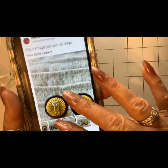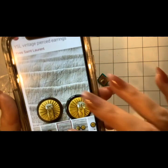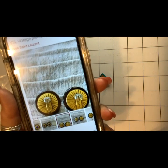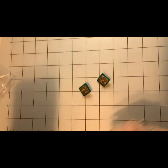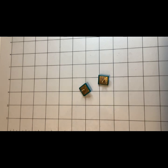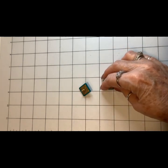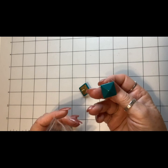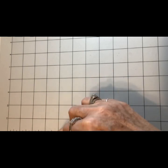And this is Poshmark. Yeah. So I just want you guys to be aware. These are worth some money, and I'm not trying to be ridiculous. Okay? So let me put these back in the bag. Yves Saint Laurent, almost probably 3/4 inch square. Very pretty. Very unusual. Nobody will have a pair like these. That is for sure. So I wanted to get those out of the way because they're probably the most expensive piece I have here.